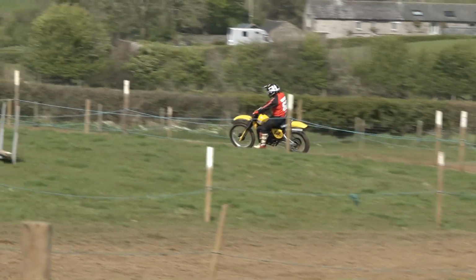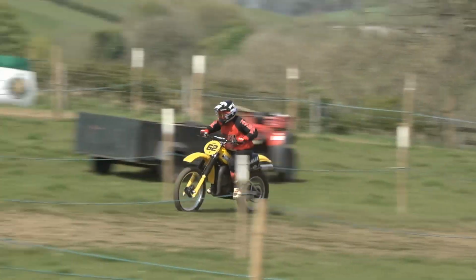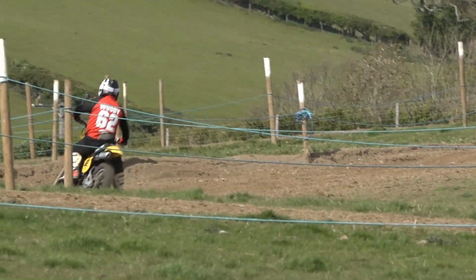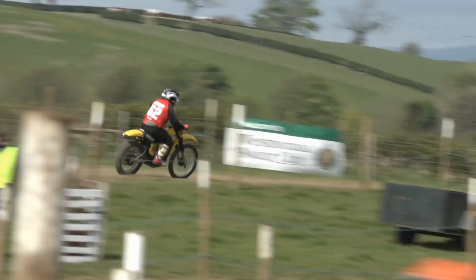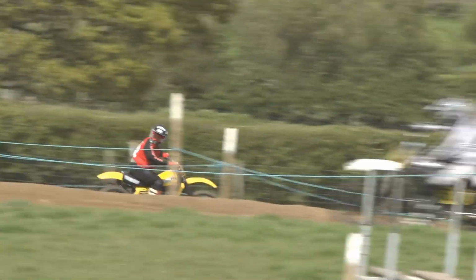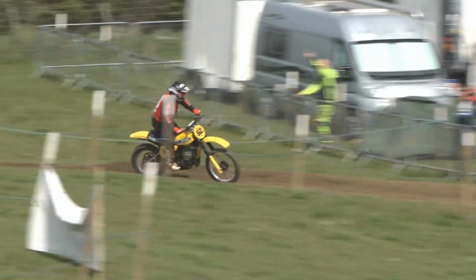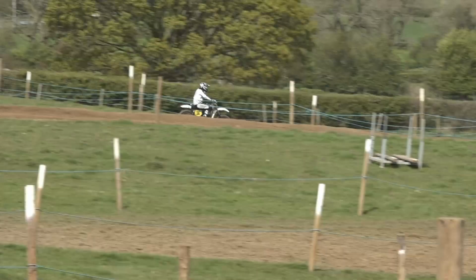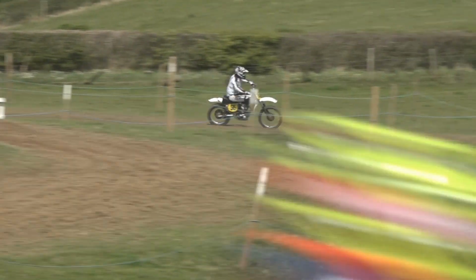So just a couple of turns to go now for Chris Woodward to notch up another race victory, and I think that could be a YZ 250 Chris is riding, but don't quote me on that particular point. But he's going to cross the line here in a very comfortable position to take the race win in the pre-1978 class, and it's going to be Tony Barnes who's going to cruise across the line in second.